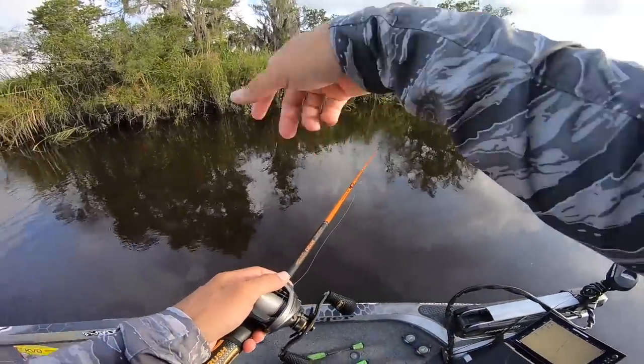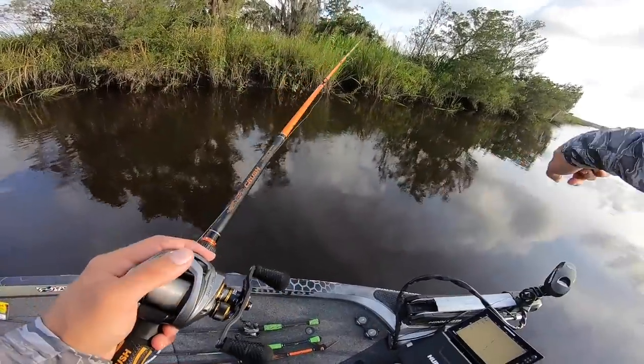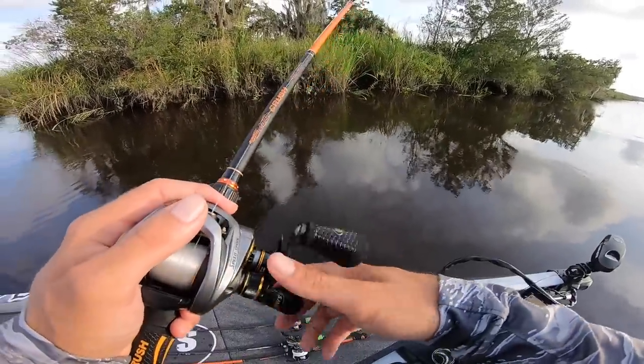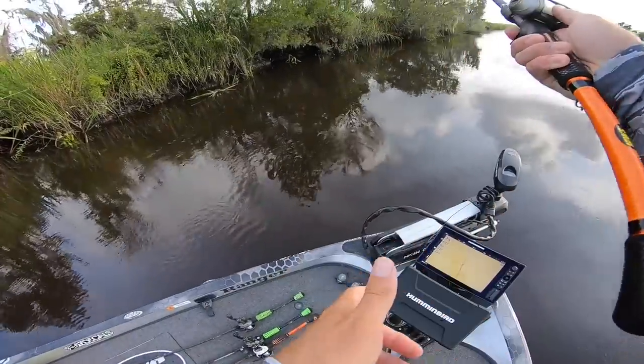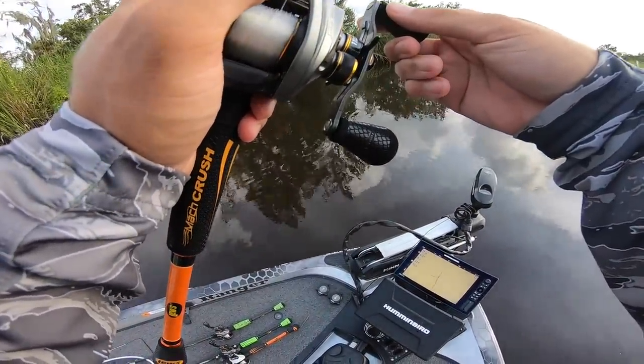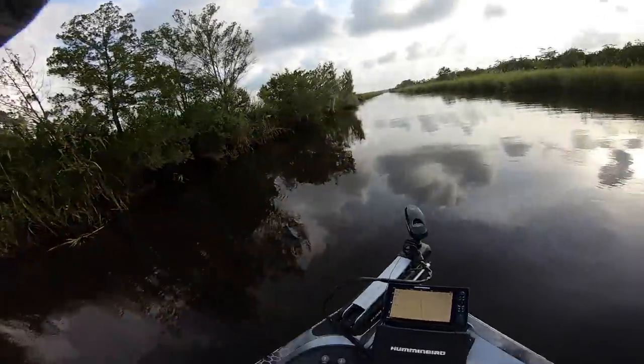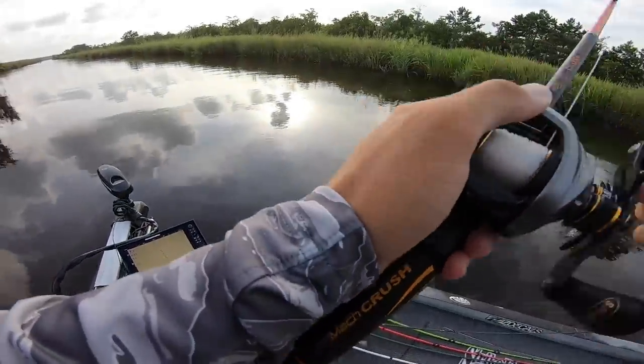Literally, I was trying to pop it off. That's why I sped up on the trolling motor. I was just going to get on the other side. Yeah. Then all of a sudden, my line was going that way. He was just running with it. That's money. Money, dude. Oh, my God. You see him running with it? Yeah.